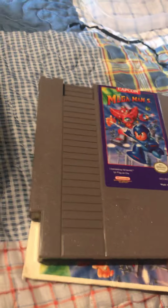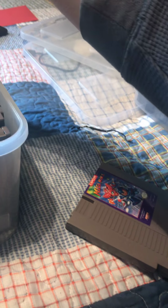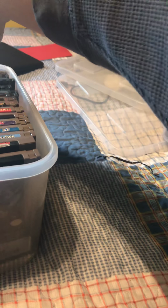Up next, and this one I'm going to show the manual for as well. Mega Man 5. Here's the manual. I don't have the box for this per se, but at least it's good to have the manual for this. That one's one of the harder Mega Man games to find, actually.